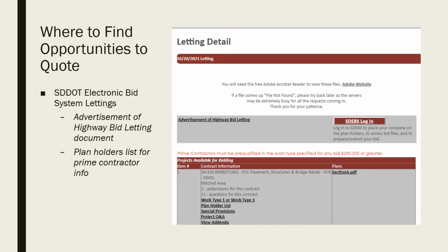When you click into a bid letting date, it will take you to the letting detail page. On this page, you can find your advertisements of highway bid letting document, all the projects that are advertised for that bid letting date, and also the plan holders list for the jobs, listing the prime contractor information.